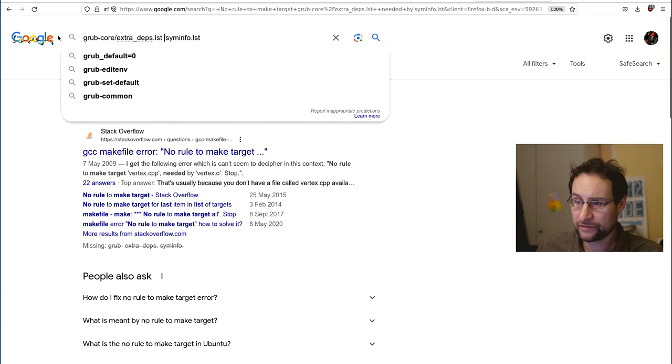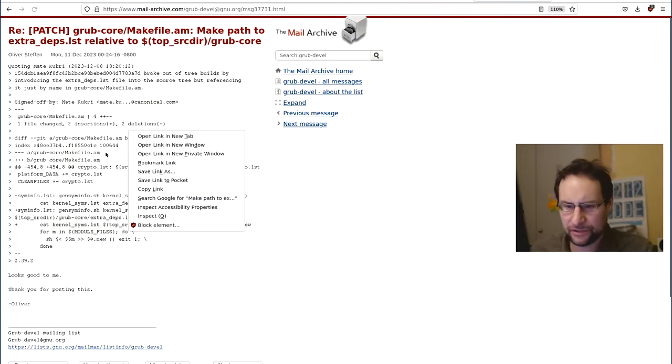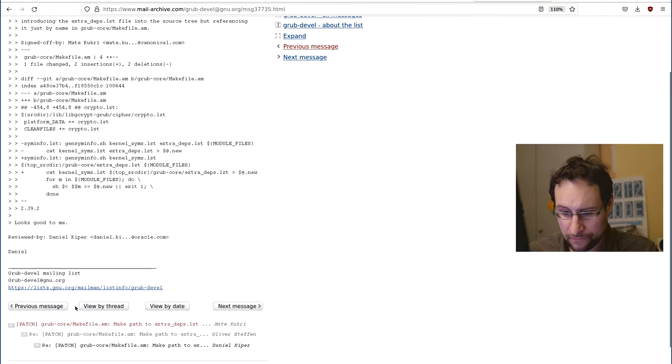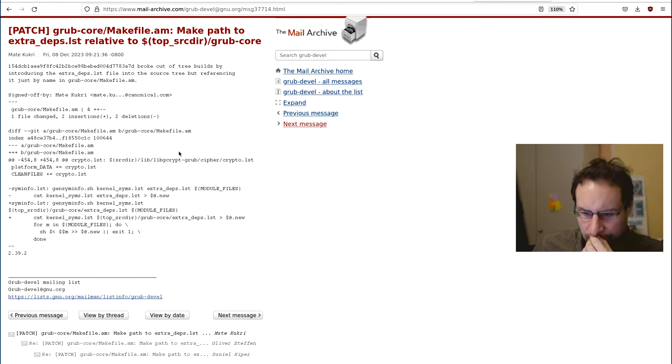Oh, sorry. Maybe I over-edited. What the F? Is this some last minute change? Looks good to me. Introducing extra broke out of tree builds by introducing the extra dep list file into the source tree but referencing it just by name, grub core makefile. 2023, makefiles difficult. Do I need to say more?